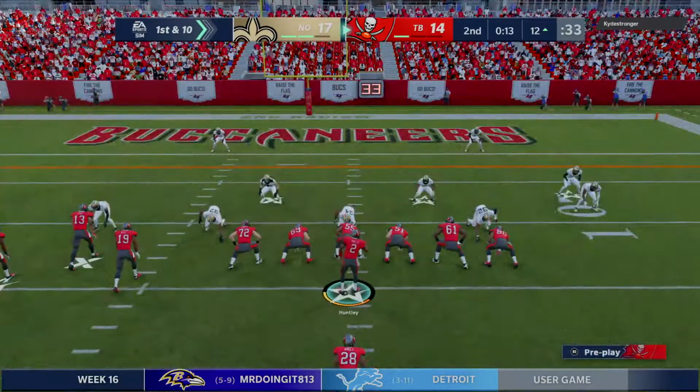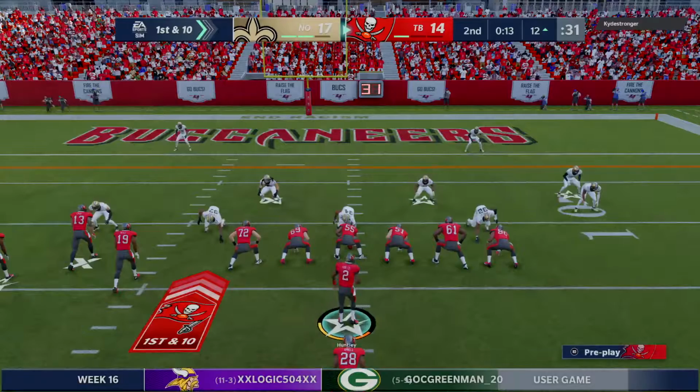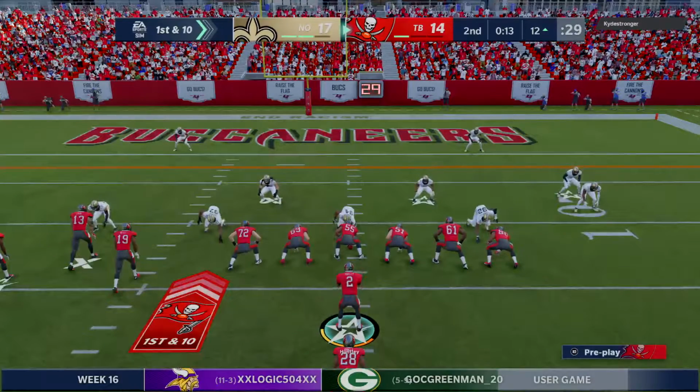From down at the 12, it's 1st and 10. Push him back. Push him back. Mike 54.